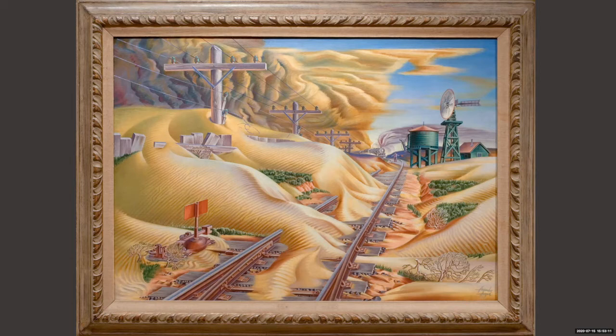Clearly a storm is coming, preceded by strong winds that have blown the sand so high it has overcome the railroad tie fence and is creeping up the telephone poles. On the upper right-hand corner of the painting, we see a windmill, a water tank, and a farmhouse set against a blue sky. The artist leads our eye into the distance through the lines of the railroad tracks and the lines of the telephone wires, which converge at the horizon.